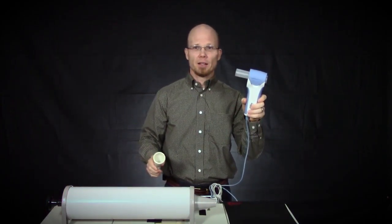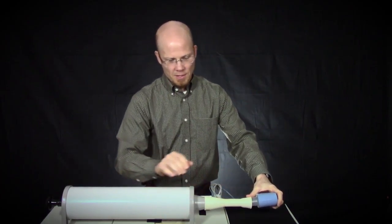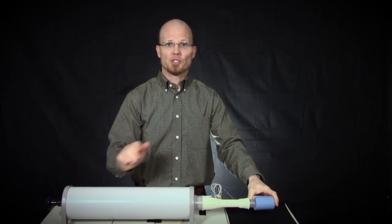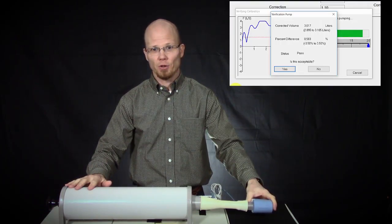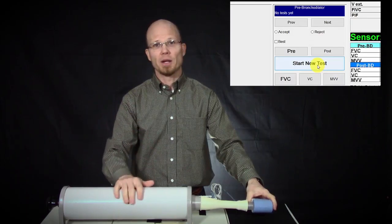You want to take your handheld spirometer, hook the attachment gasket to the end, hook your spirometer to the calibration syringe, and hit start on your computer program. When the cursor starts to move, you want to chase that cursor with the syringe handle until you get at least 3 matching results. Now you're ready to do spirometry.